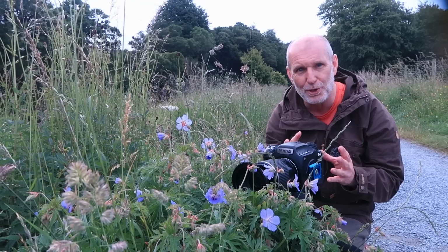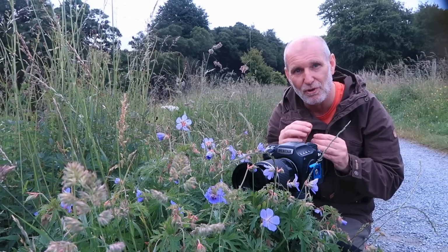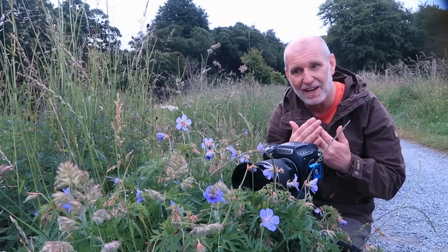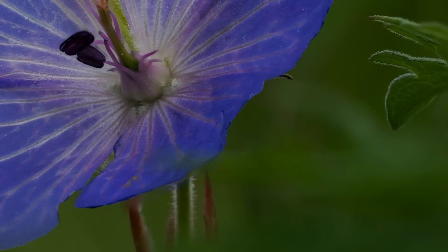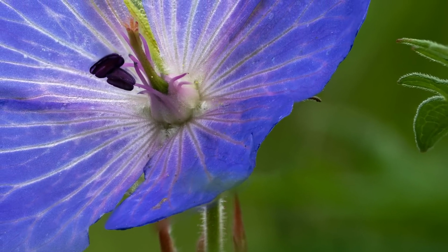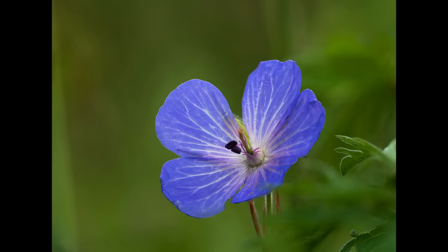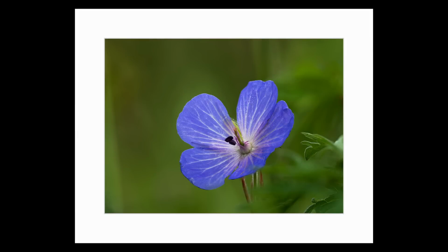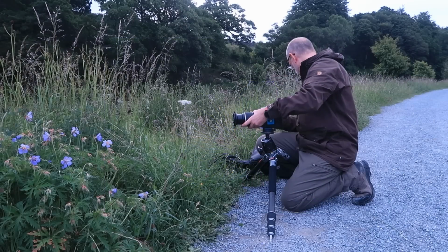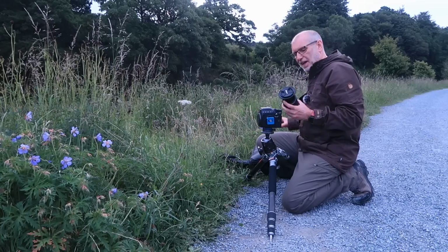So I'm not sure which one I'm going to show. It might just be a single shot with very much out of focus, just with the stamen points in sharp focus, or it could well be a nice stack of the entire flower, at least some of it. So I'll put that on now. So hopefully that came out all right and managed to get a nice stack.